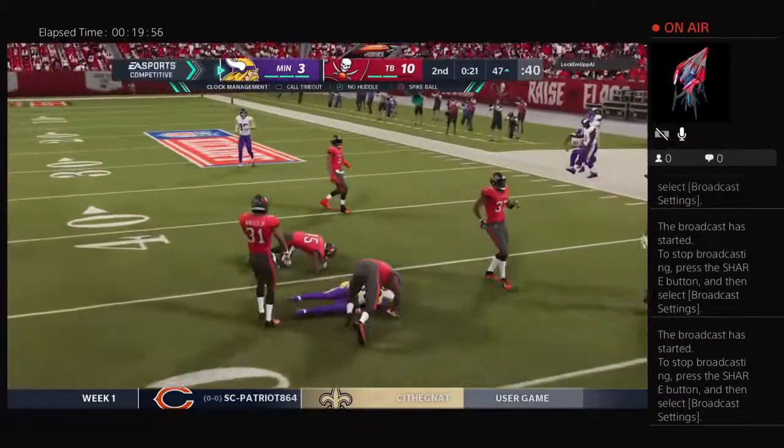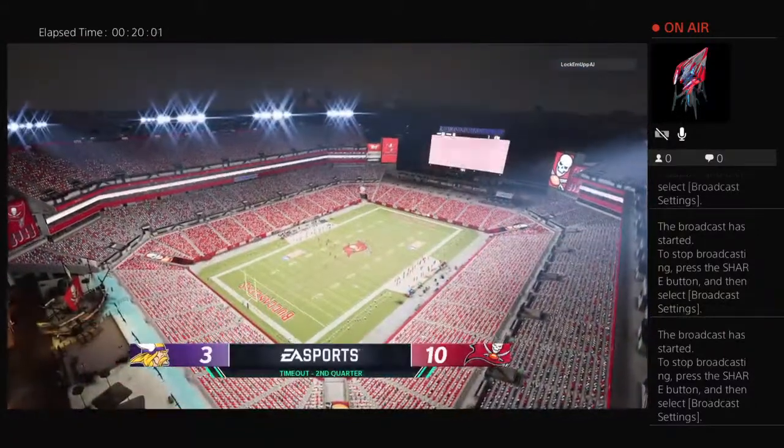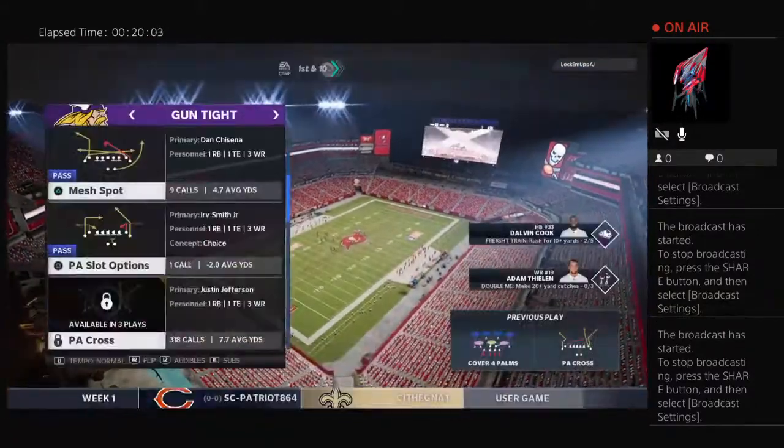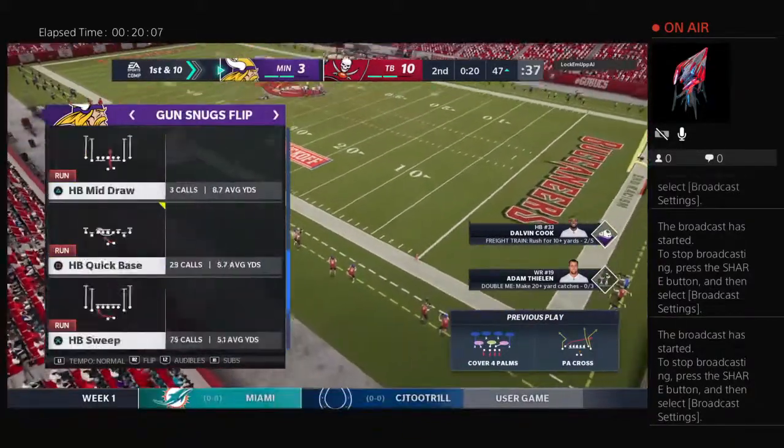Complete. Jefferson the target. And he'll be taken down, but not before he works it past the 50. The Vikings going to signal for the first of their timeouts as the clock will stop with 20 seconds to go in the 1st half.